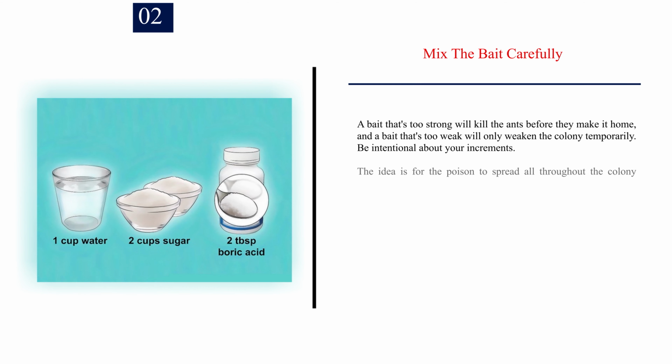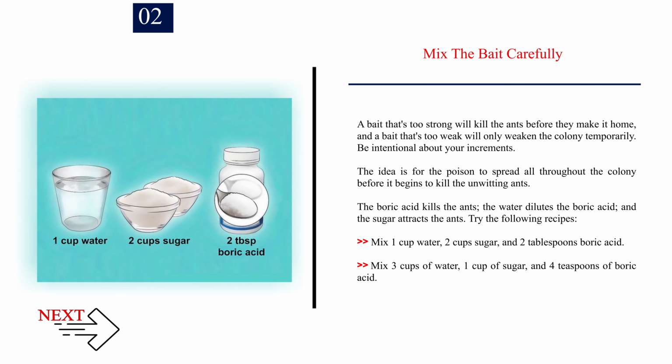Number 2. Mix the bait carefully. A bait that's too strong will kill the ants before they make it home, and a bait that's too weak will only weaken the colony temporarily. Be intentional about your increments. The idea is for the poison to spread all throughout the colony before it begins to kill the unwitting ants. The boric acid kills the ants, the water dilutes the boric acid, and the sugar attracts the ants.